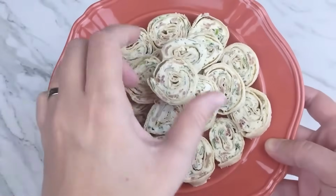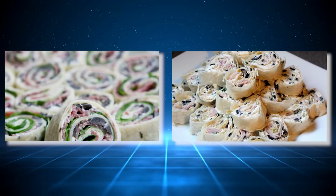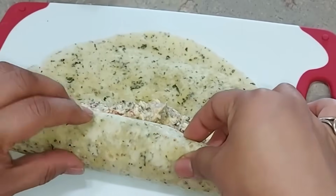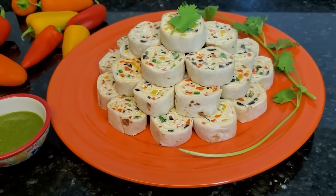Texturally, the cream cheese acts as a glue that holds everything together, and the bread or tortilla needs enough pliability to be rolled without cracking. The saltiness of olives appealed to guests looking for a savory fix amid the sugary confections of the holiday season.